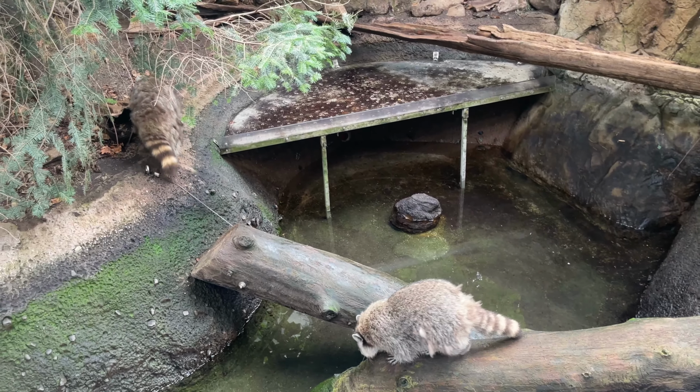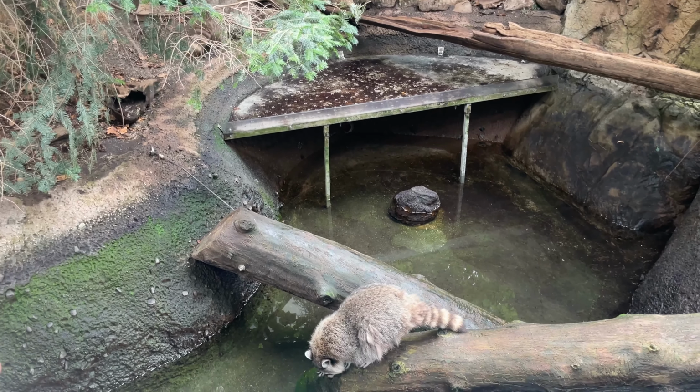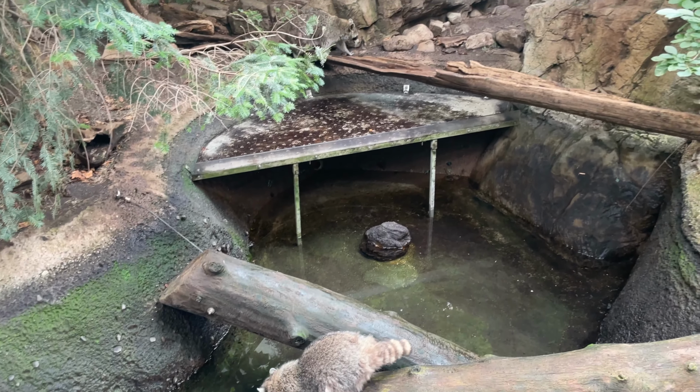Every step in the biodome was an adventure, and we couldn't believe how much we were experiencing in one place.